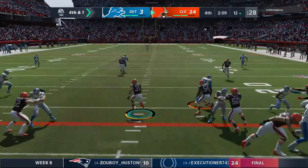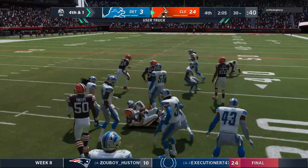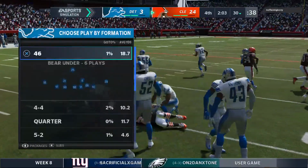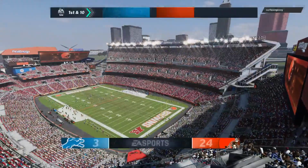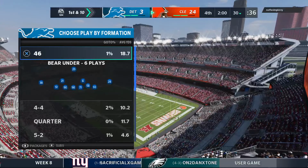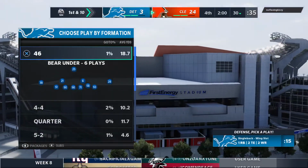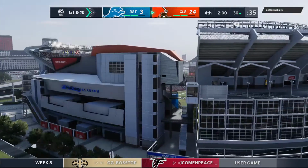And from their own end zone, it's a fake. And the gamble pays off. They get the first. The trick play works. Excellent execution, 18 yards on that fake, and a first down. Just 2 minutes remaining here in the fourth quarter of what has been a one-sided affair.